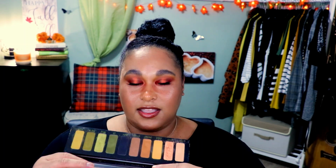Again, from Melt, guys, this is the Gemini palette. This is my favorite Melt palette of all time, and this probably is my first or second favorite palette that I have in my entire collection. The mirror is broken because I've used it so much. This is gorgeous. To me, this is just get out of town. This is a beautiful fall palette.